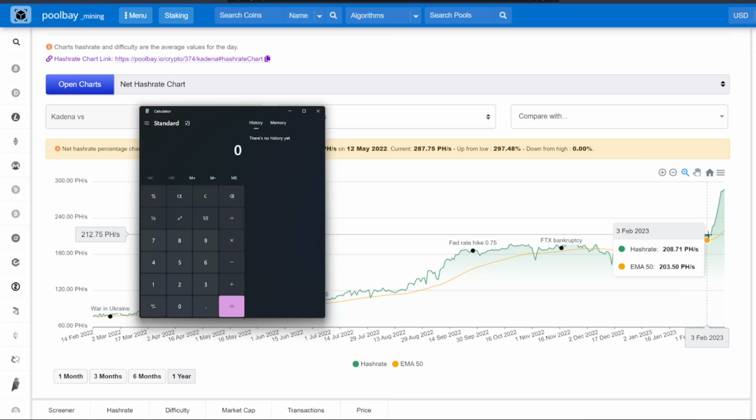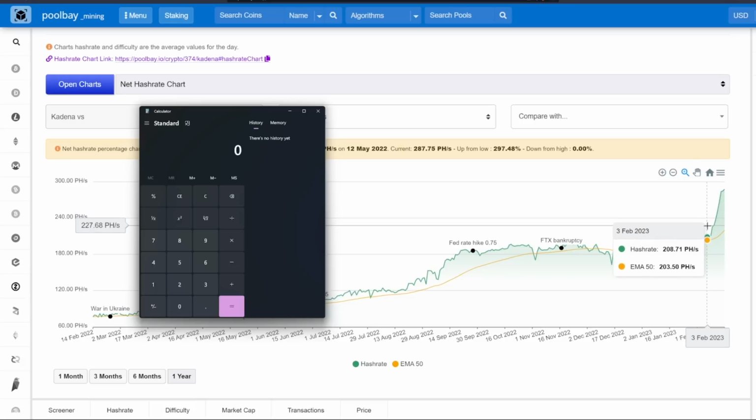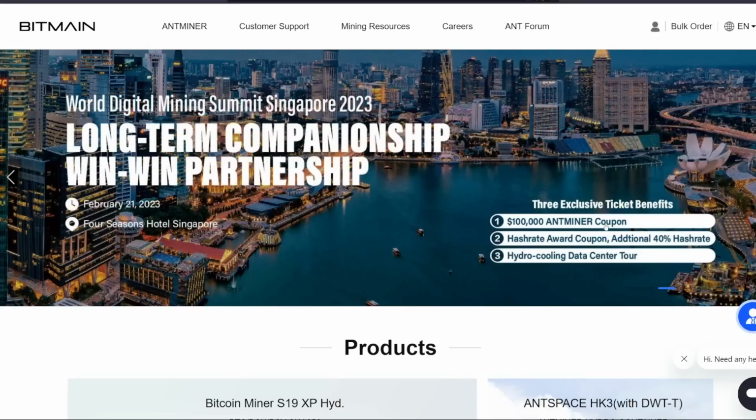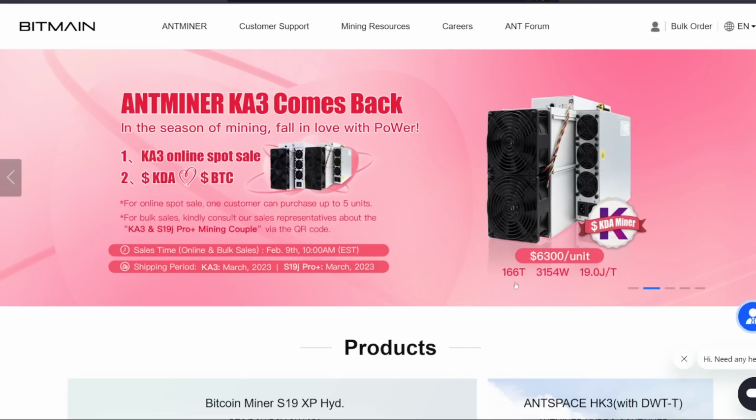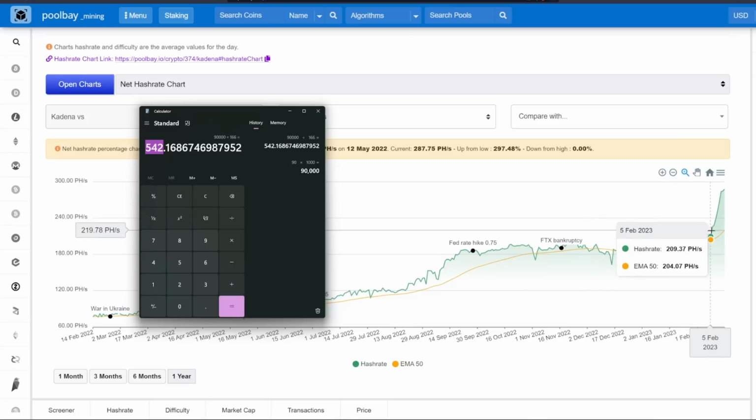So if we just do some quick, easy math here, let's say we have gone up about 90 petahash from February 4th all the way up until February 12th. If we multiply this by 1,000, that's terahash, so 90,000 terahash. The Bitmain KA3 does 166 terahash, so if we divide this by 166, that equals roughly 542 KA3s that have potentially come online on the network in the past 2 weeks.